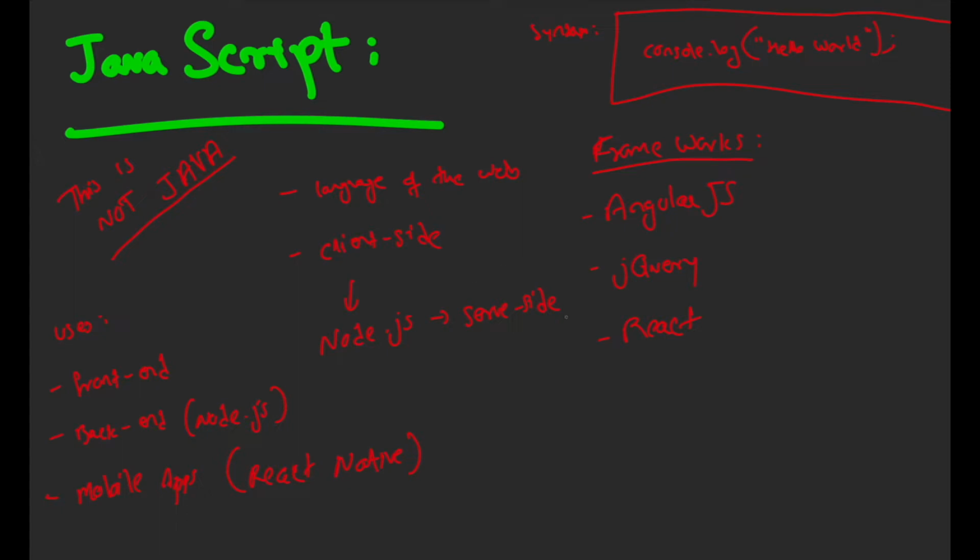Therefore, JavaScript is a sought after skill on the job market. Different frameworks such as AngularJS, jQuery, and React make using JavaScript for front-end development even more efficient and interesting.